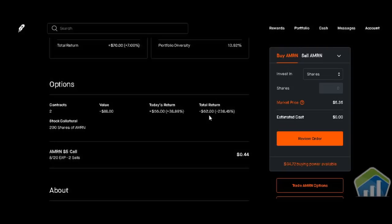And the total return is negative $62, or negative 238.46%. Most people would just smack their head right now and say, Greg, what in the hell? What happened?